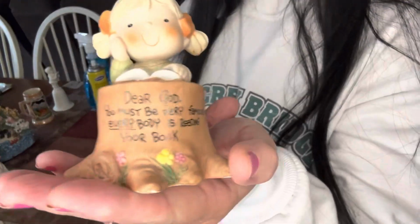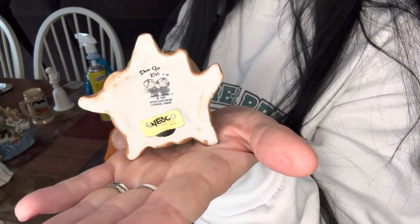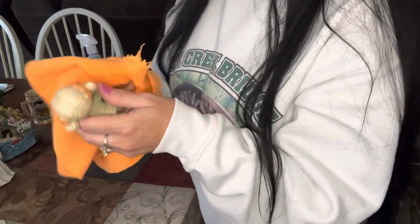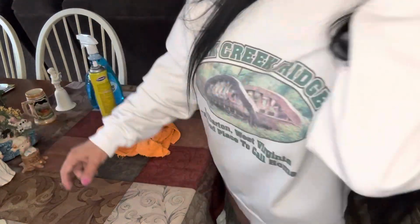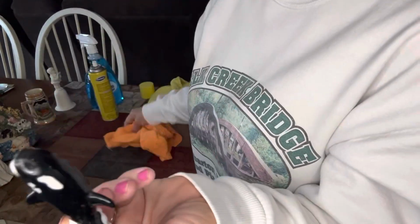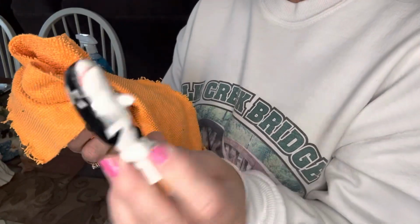I've had this since I was a teenager. This was mine. It's very old. I was probably 13 or 14 when I got this. This is old. This came from SeaWorld. The Shamu souvenir I've had forever, since my teen years.